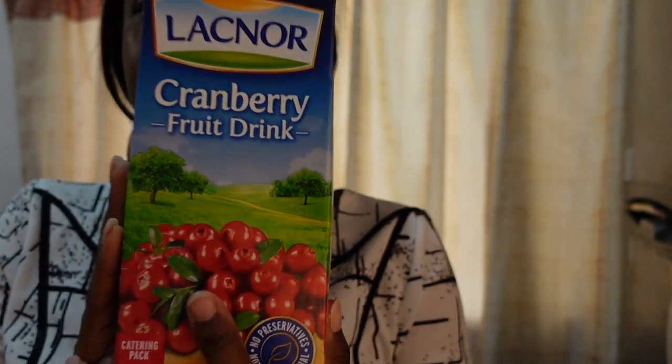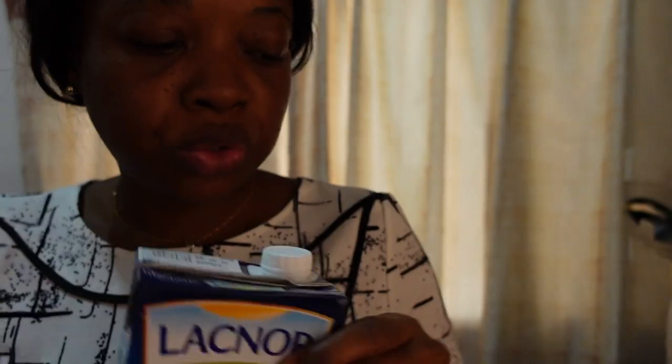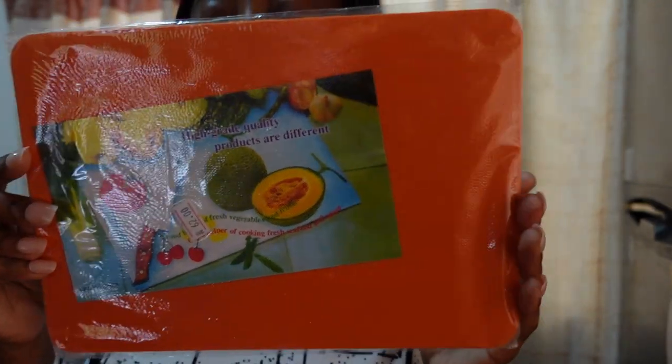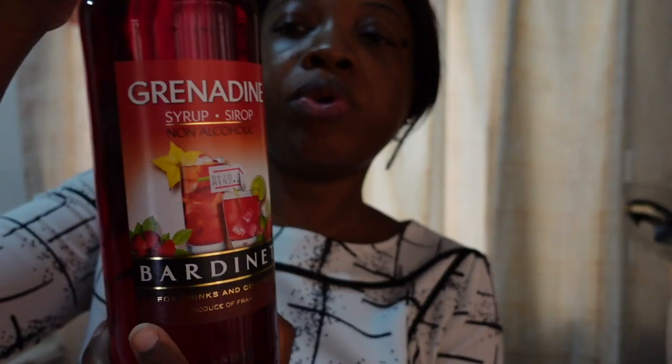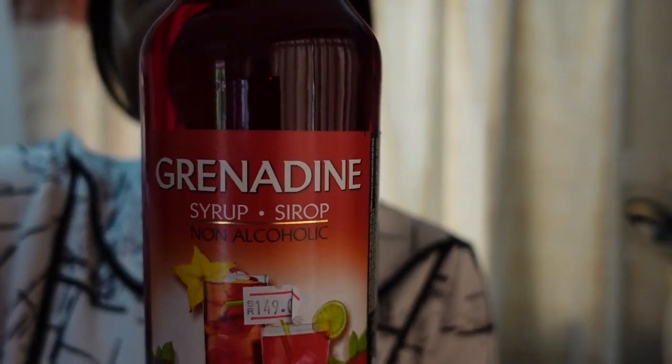This is my cranberry juice. I like to drink this during my period or after my period. This is a small chopping board. I'm tired of using the big one, so for my small stuff, I'm going to use this. I wanted another color, but I couldn't find any other color. And then I bought this grenadine syrup for my cocktails. I've watched a few videos on TikTok.